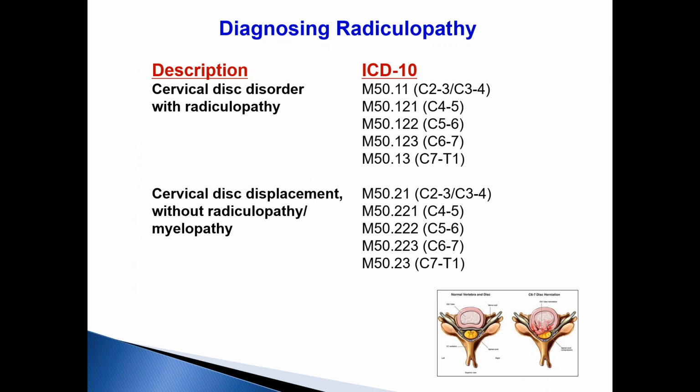Okay, so now I just want to get back to the difference between a disc disorder with radiculopathy and a disc displacement. See, I'm not getting into disc displacement codes too deeply in this presentation because disc displacement doesn't necessarily cause radicular pain or radicular symptoms. So if you take a look at this screen here, let's take a look at cervical disc disorder with radiculopathy, M50.122.